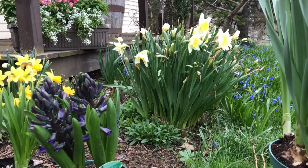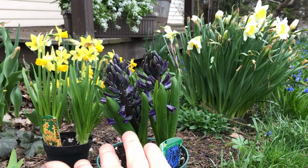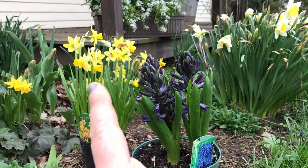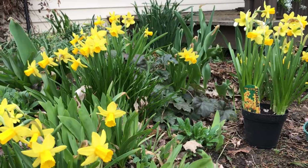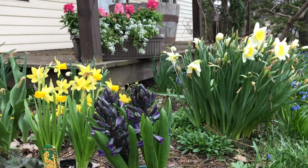But other than that, I don't even worry about it. What other things do we see here? We see hyacinths, wonderful fragrant hyacinths that you can enjoy. We have tete-a-tetes, which is a dwarf daffodil. There they are there. And there's some other wonderful things at the garden center that you can plant now.